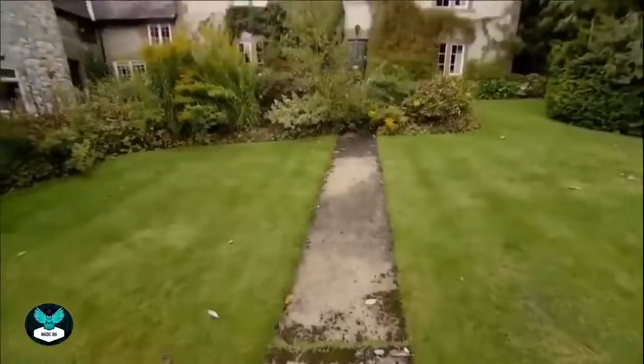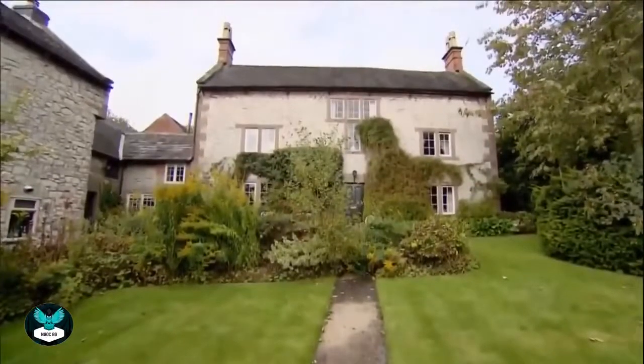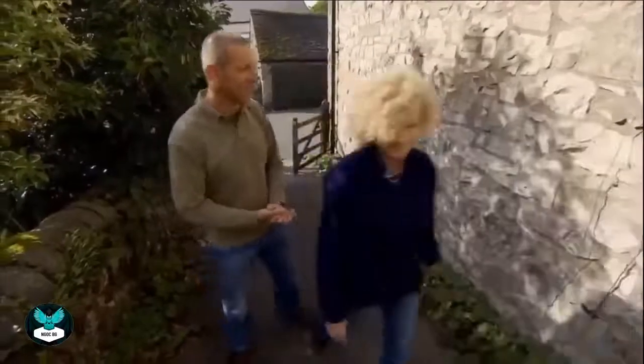What we haven't got are acres. That's the garden. But we've got the village green, and we've got the rest of the Peak District on your doorstep. Right. I can't wait to show you this one. Come on, have a look.